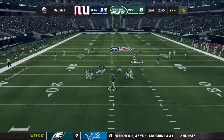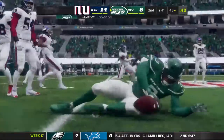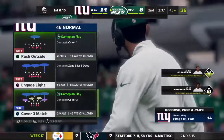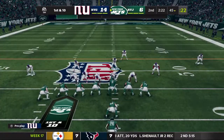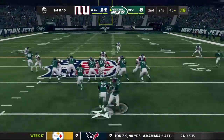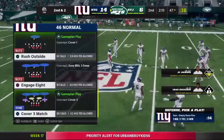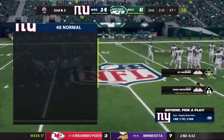On 3rd down, Burrow. It's hauled in by Shepard. And brought down, but not before reaching the 45-yard line. This was a nice example of an offensive coordinator scheming his guy open. Just a little underneath route, just trying to free up some space, and it worked awfully well. Got him not just space, but plenty of room to run after the catch to pick up really nice yardage. 121 yards rushing for him as he has been tough to stop here this first half.